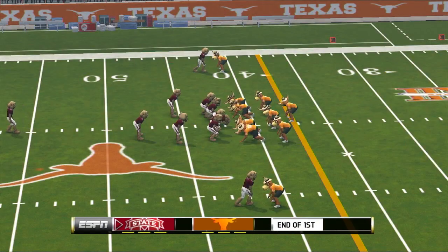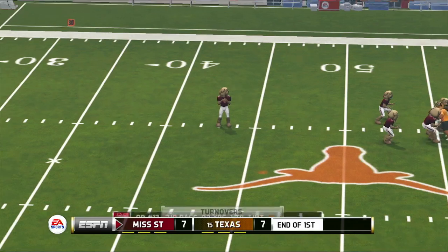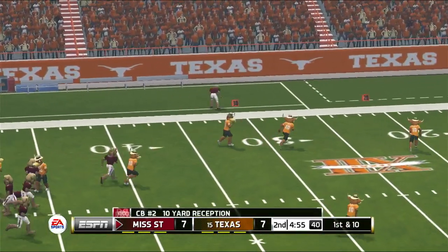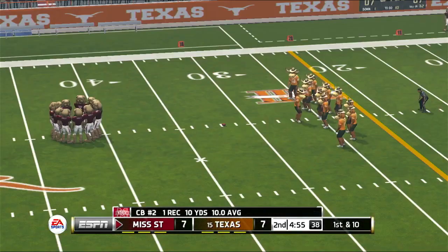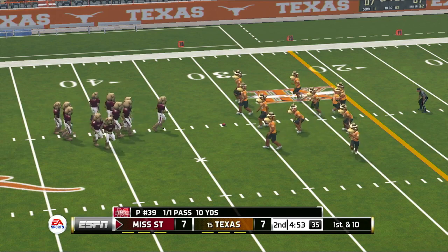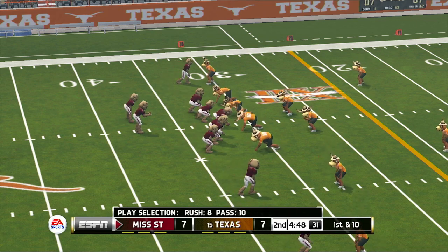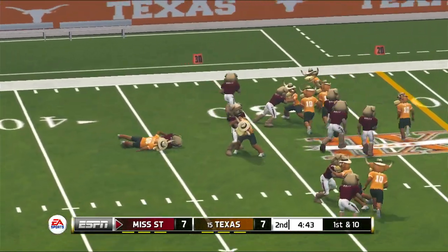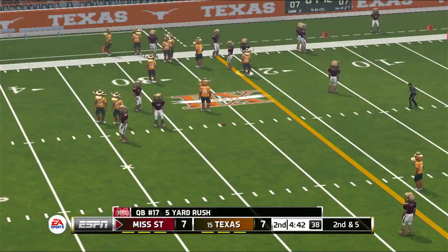Back to the action now here in the second quarter. He's going to try to coffin corner this one. Gets it away. Wait a minute, he's going to throw. And this play is number 8 on the drive. Four down. Mike 3. Dog 4. He's knocked out of bounds at the 27-yard line.